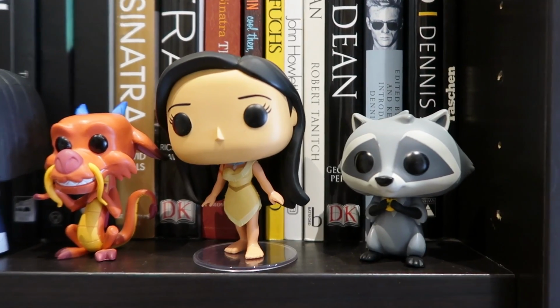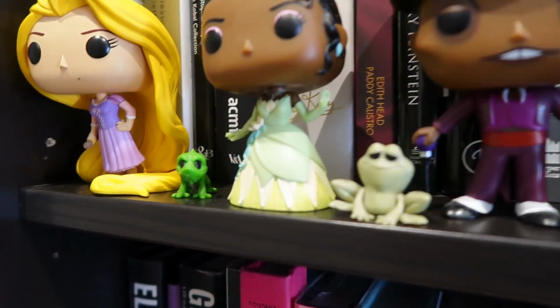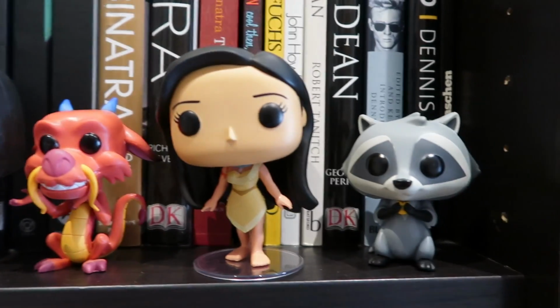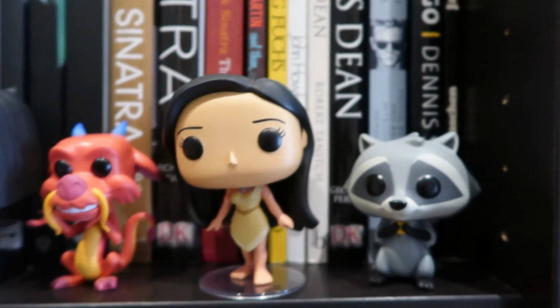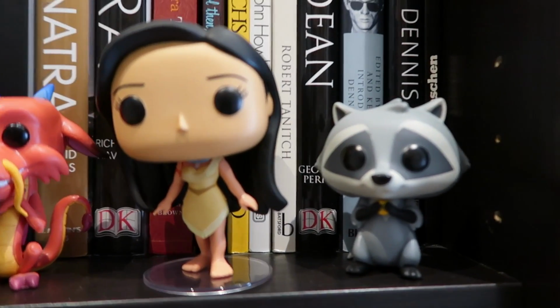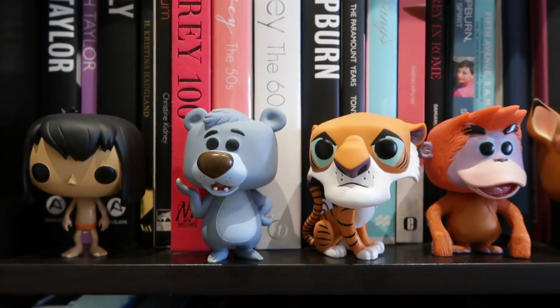This is one of the things that confuses me. Sometimes they give you the minor, tiny characters as little figures, and then sometimes they give them to you as full-size figures. I mean, that's creepy. It's a full-size raccoon. That could have easily been one of these little ones, but obviously they figured that it's a good enough character they could make a full-size figure out of it. Oh well.